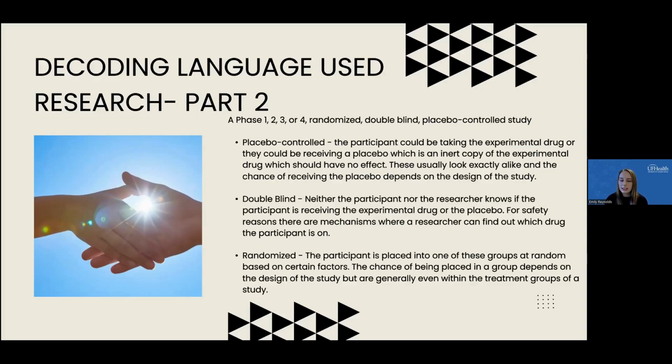Now, a placebo is an inert copy of the experimental drug that should have no clinical effect. So these drugs typically look exactly alike, so they cannot be distinguished from each other. And that helps with blinding. We'll talk about blinding now.